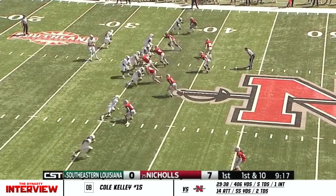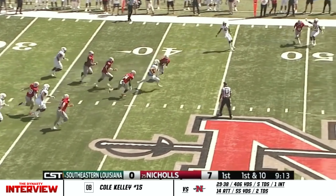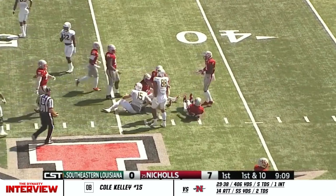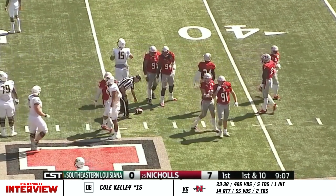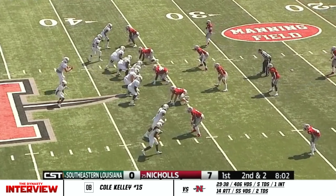83 degrees and warmer on the fields. On first down, Kelley stepping up, and he's going to run. Cole Kelley using a little bit of burst and that big 6'7", 260-pound frame to the 45 and a gain of 22. You know, it took him 3 days, he said, to offer him.